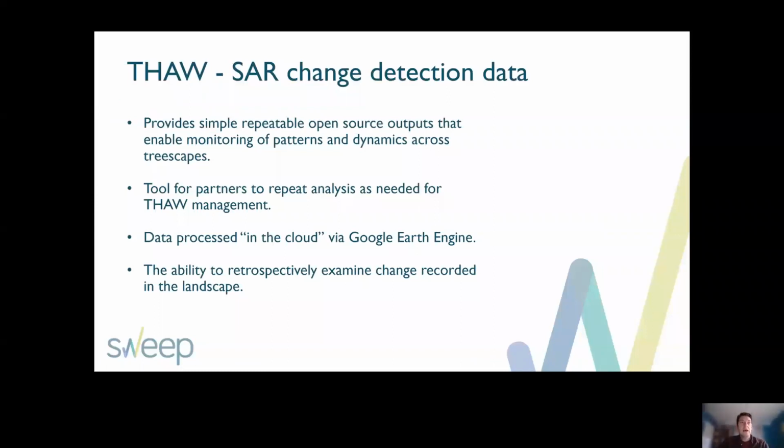So to summarise, our tree, hedgerows and woodland mapping work and SAR change detection data provide relatively simple, repeatable and importantly open source data products that enable the monitoring of patterns of dynamics across treescapes in the southwest. We are producing a tool for our partners to be able to repeat this analysis as needed for the management of treescapes in the areas of the southwest that they cover.